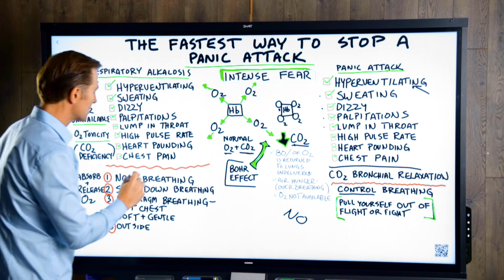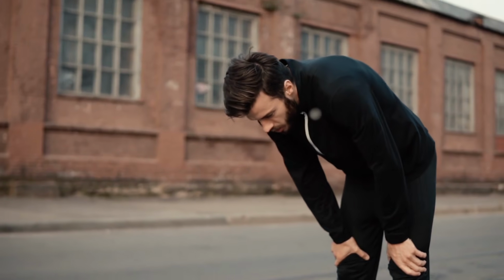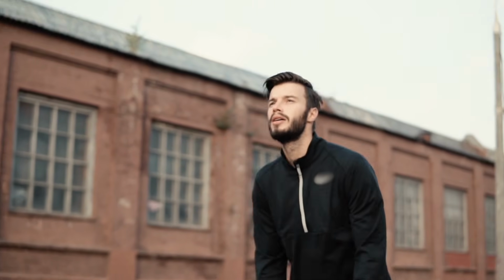All right, next thing is to slow down your breathing, okay? So we can get some more CO2, so we can switch from here to here. It's going to start to allow you to breathe much better.